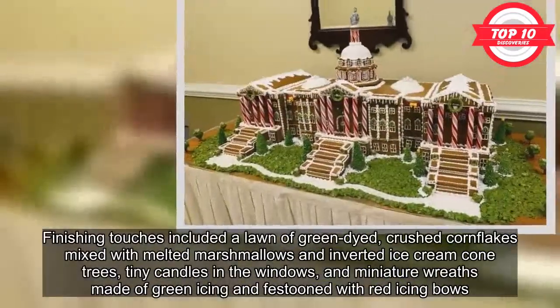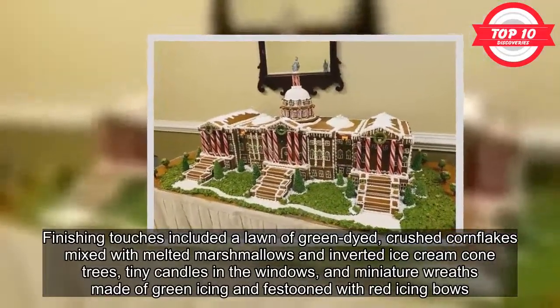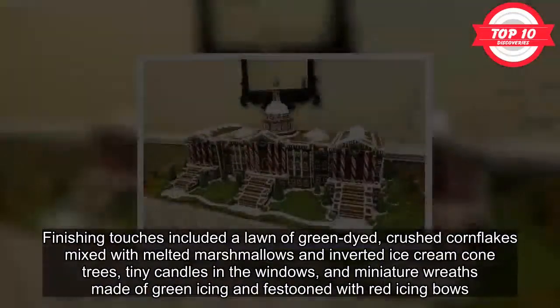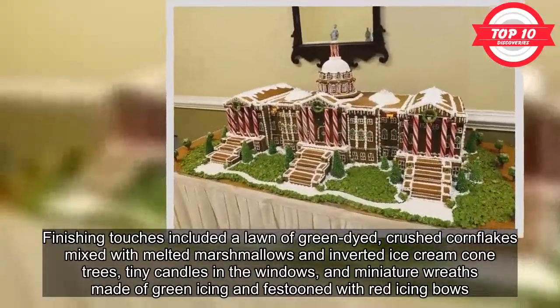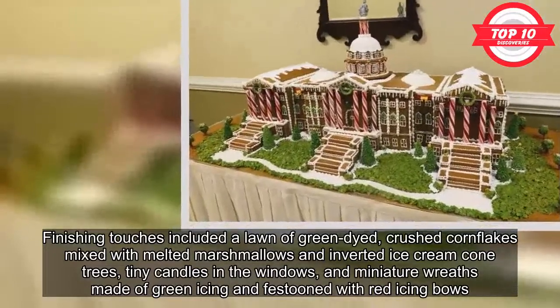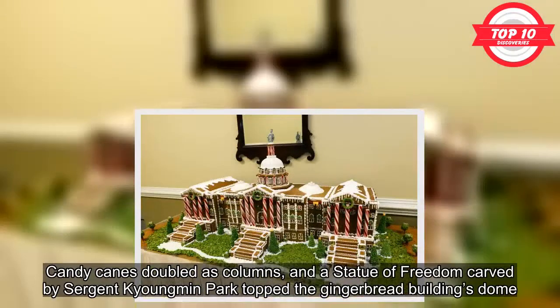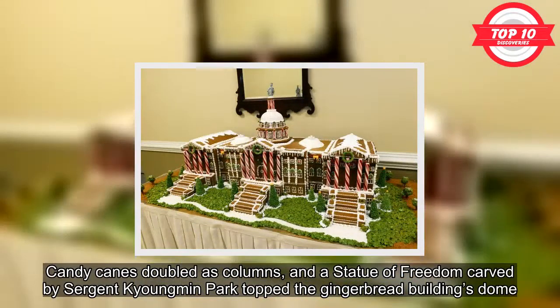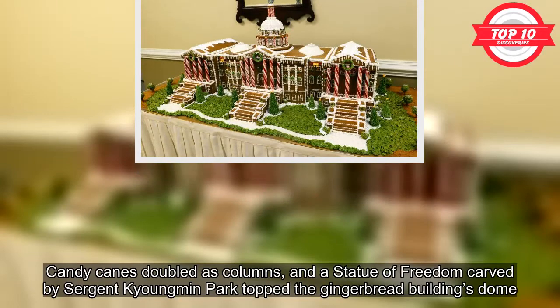Finishing touches included a lawn of green dyed, crushed cornflakes mixed with melted marshmallows, and inverted ice cream cone trees, tiny candles in the windows, and miniature wreaths made of green icing and festooned with red icing bows. Candy canes doubled as columns, and a statue of freedom carved by Sergeant Kyungman Park topped the gingerbread building's dome.